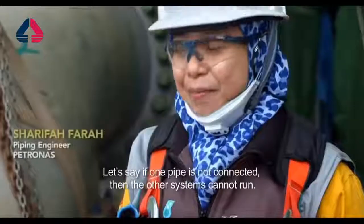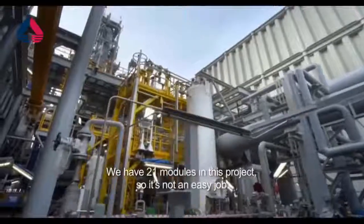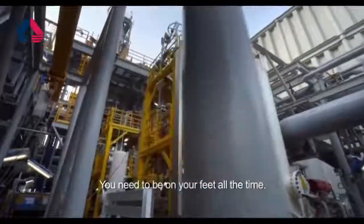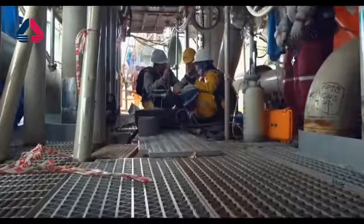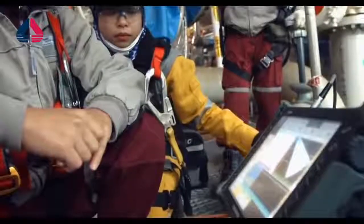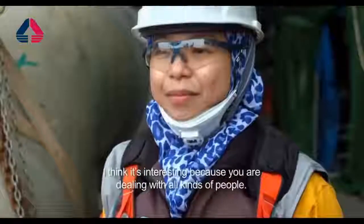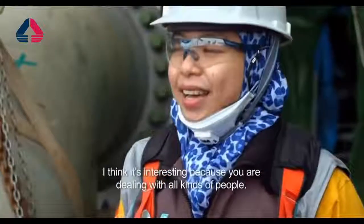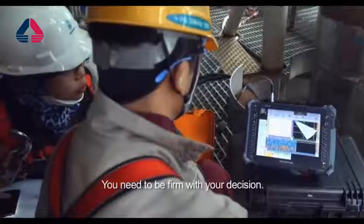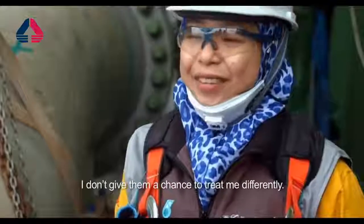Let's say one piping is not connected, then other systems cannot run. We have 21 modules in this project, so it's not an easy job. You need to be on your feet all the time. With so many spools to keep track of, it's a huge job, and she's one of the few women in the team. I think it's interesting because you are dealing with a lot of kinds of people, and you need to be firm with your decisions. I don't give them a chance to treat me differently.